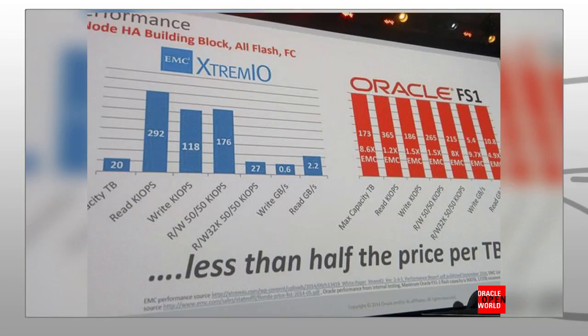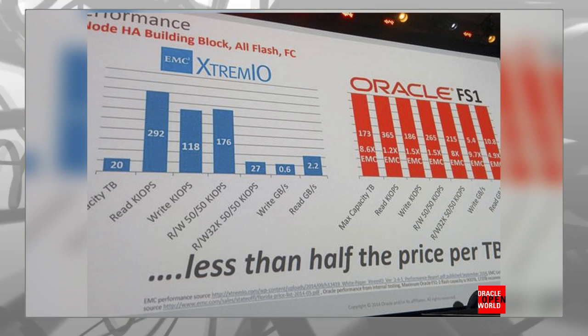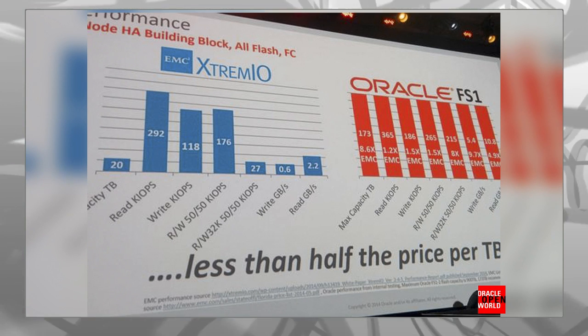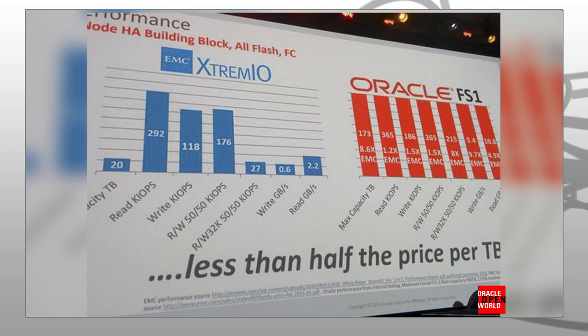So what we tried to do, and succeeded in with the FS1, is to build an architecture that is flash. It was built and designed for flash, and it's both scale up and out. Meaning that our two-node array, if you remember the data that Larry showed in the keynote, if you compare it against EMC's Extreme I/O, a single two-node building block on the FS1 can scale up to 173 terabytes. And yet it's less than half the price per terabyte. It delivers between 20 and 50% more random I/O, 8 times, 800%, the 32K I/O, and 5 to 10 times the sequential data rate.